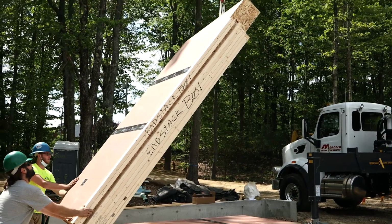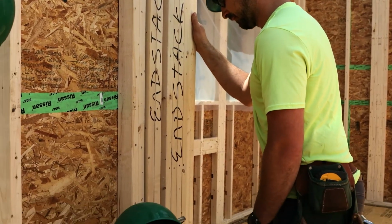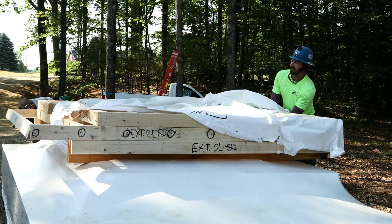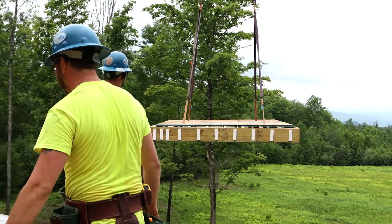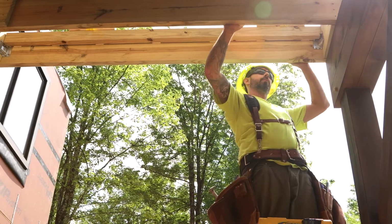So the main priority is protecting the investment. You need to know how the panels are actually put together and how to keep them weather tight, how to keep them airtight. So somebody from Bensonwood always goes out on the job. Somebody who's been involved in our shop, one of our guys. Everything happens so fast on site.